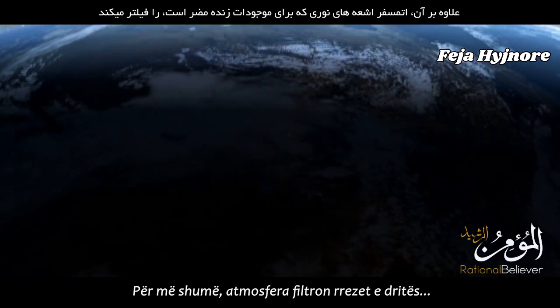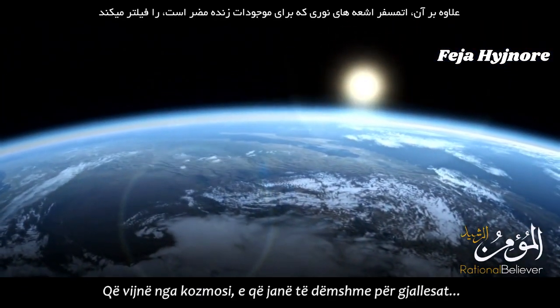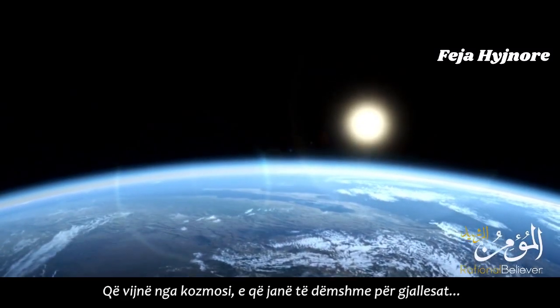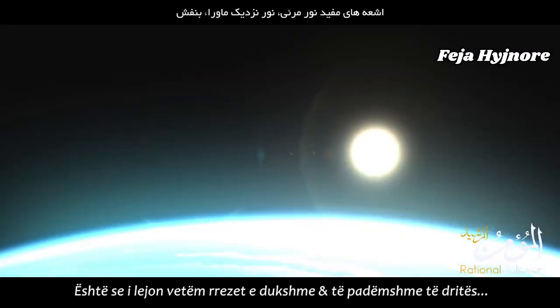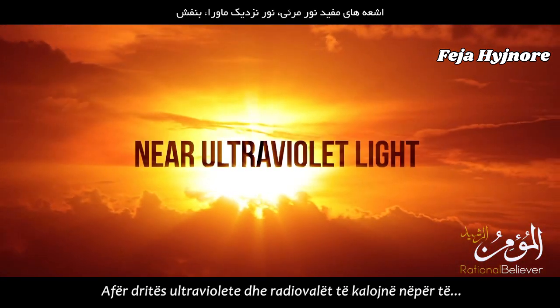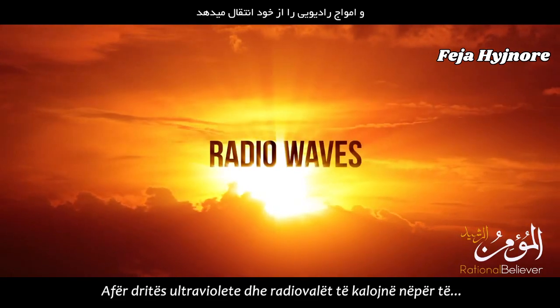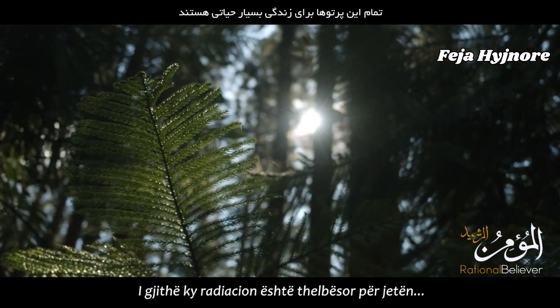In addition, the atmosphere filters the light rays coming from space that are harmful to living things. The most striking feature of this function of the atmosphere is that it only lets harmless and useful rays, visible light, near ultraviolet light, and radio waves to pass through. All of this radiation is vital for life.